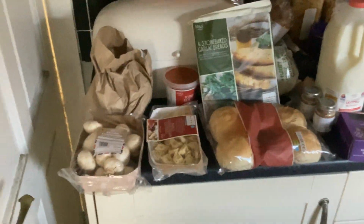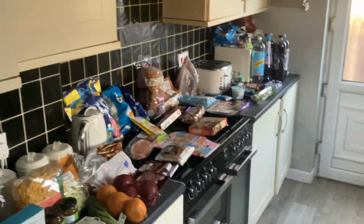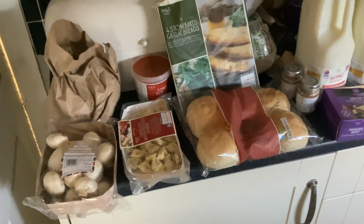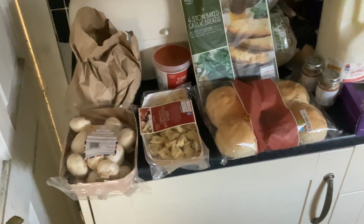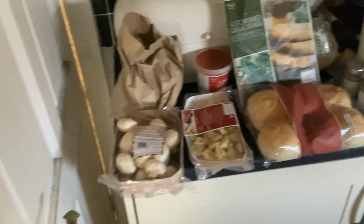Right. Groceries today from Marks and Spencer's and Tesco. So, again, this is like a week before Christmas. We are going to use up stuff in the cupboards and in the freezer, especially the chest freezer in the garage. So all we needed was the basics and some essentials.